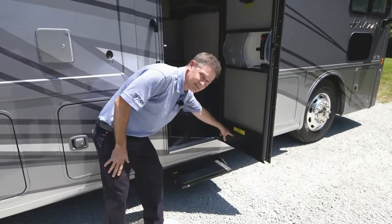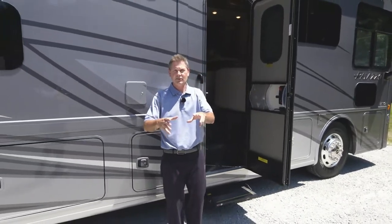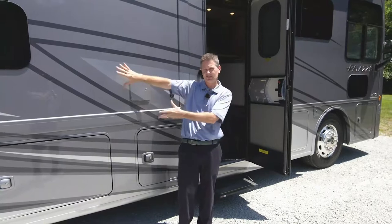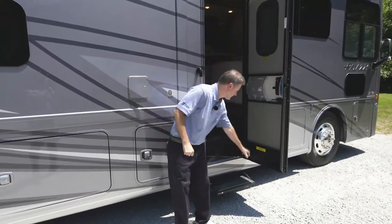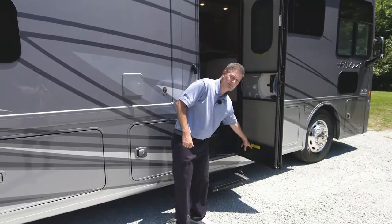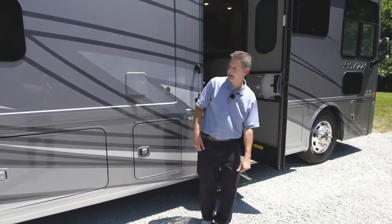6,914 pounds. It also tells you the length, because a lot of times you go to a campground and they'll say, well, how long's your motorhome? And if you don't know right off the top of your head that this is 38 feet 11 inches, you can look right there, and that is going to give you the specification there. So some great information right here at your fingertips.